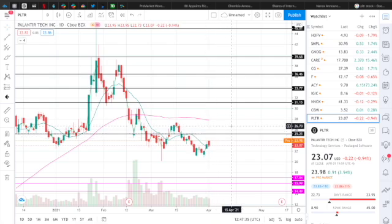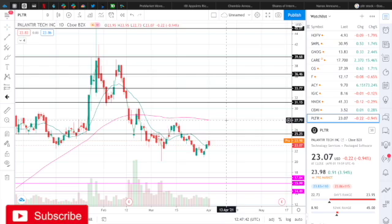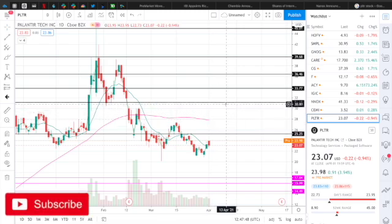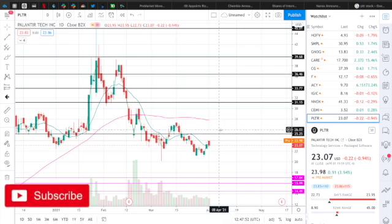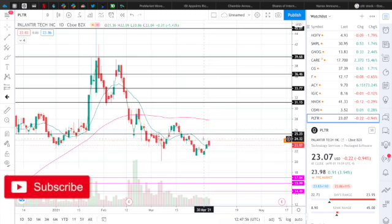If we can get above 25, and from there, if we break above $25, the next level to pay attention to would be the 50-day moving average, which is just below $28 right here, and then 31 after that. So those are the levels I'll be paying attention to. Right now we're looking to open up about 4%, just around $24.